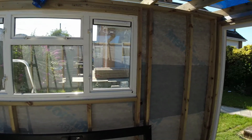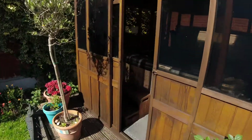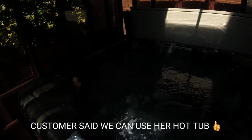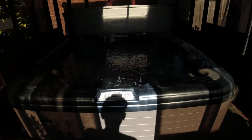He's buggered off somewhere. But the next place we are going to be hitting with a nice beer is in here. So yeah, the hot tub is ready to go. So we're going to be in this in a minute, chilling out, barbecue and some beers.